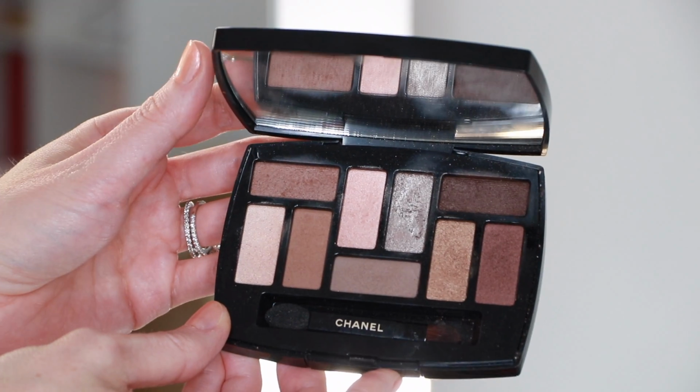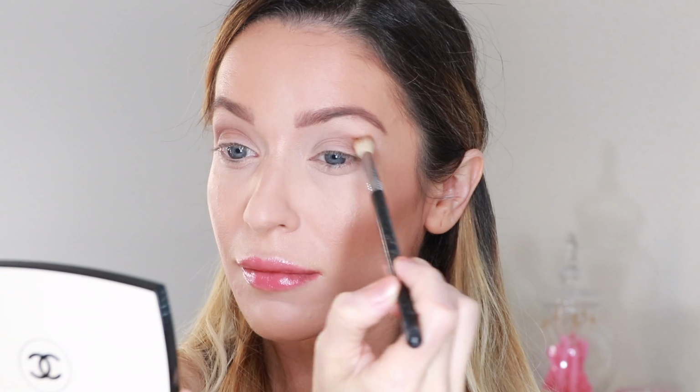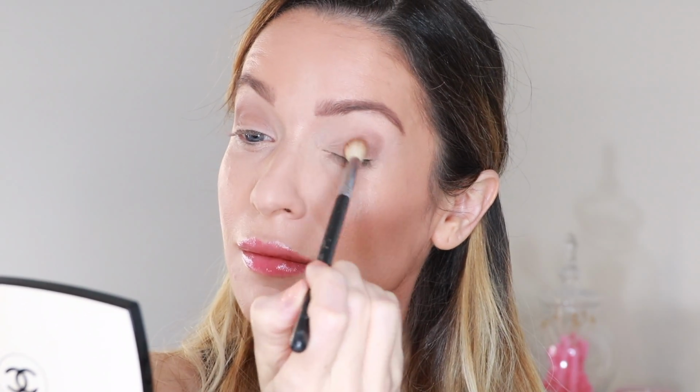This is something that every Chanel lover should own. You have the perfect mix and match of metallic finishes, satins, mattes. You have a beautiful range of light shades, medium, deeper intensity eyeshadows. You can create so many looks with this palette. Everything is very pigmented. It's very blendable, very buttery. I cannot say enough great things about this eyeshadow palette.